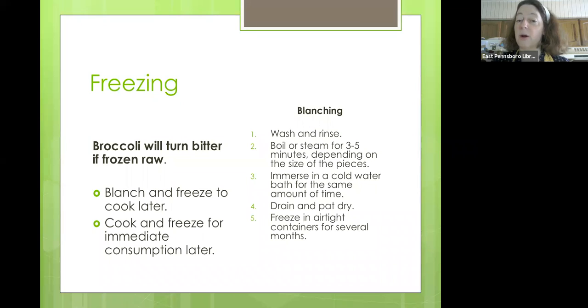The other thing to think about with blanching is that the amount of time you blanch really depends on how thick the vegetable is. So thicker vegetables like potatoes or Brussels sprouts or larger pieces of broccoli would be blanched for closer to 5 minutes. Something smaller, if you cut your broccoli into very small pieces, you probably only need to do 3 minutes.